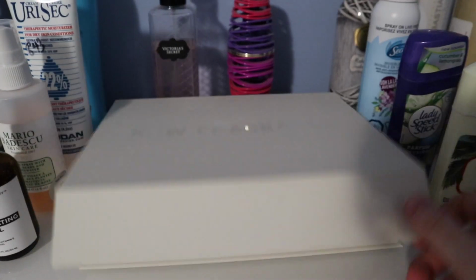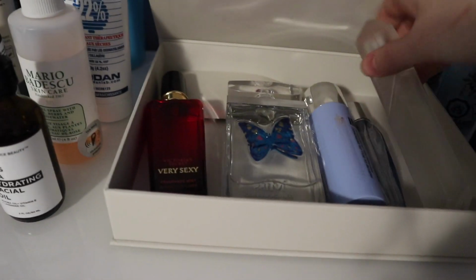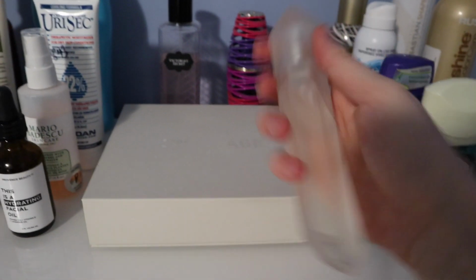And here is actually my KKW fragrance box, if you can see what it says on top. And here I have just some perfumes that I could fit in here. I'm obsessed with perfume, so this is actually Kim Kardashian's perfume right here. Well, this is the Crystal Gardenia, and it literally smells amazing. So you should honestly buy Kim Kardashian's perfume because it's actually really good.